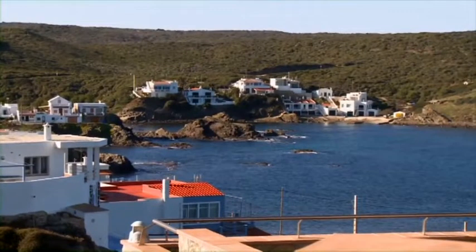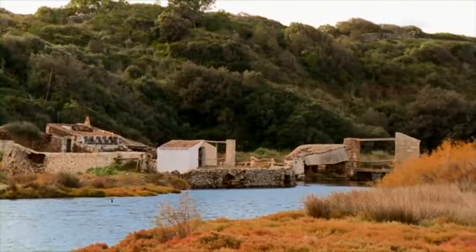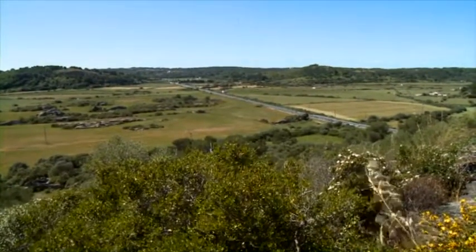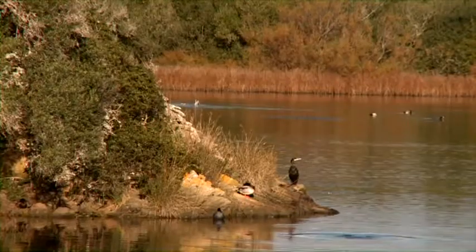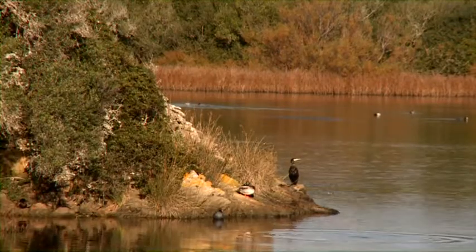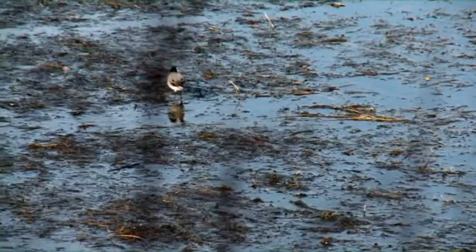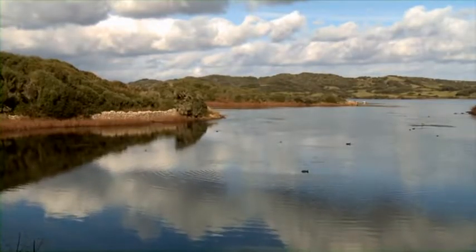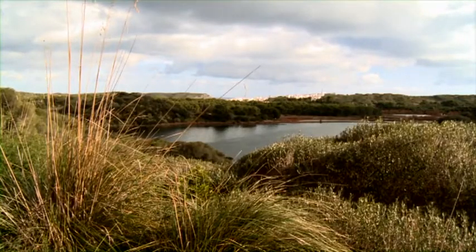Even so, Menorca stands out for the generally good state of health of its natural areas and for the balance struck between human activity and environmental conservation. For this reason, in 1993, the island was declared a UNESCO Biosphere Reserve. Menorca contains a national park, Albufera des Grau, and habitats that form part of the Natura 2000 network.